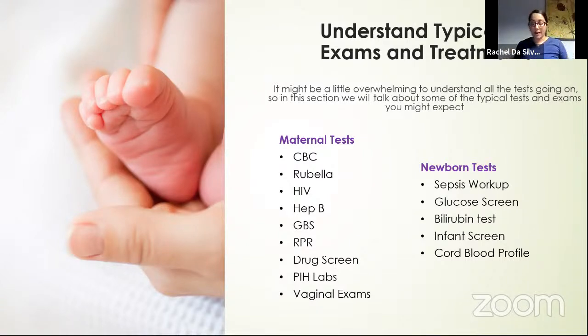Now, if you do have a hospital birth, usually we'll want all of your prenatal records. Try to keep your prenatal records with you if you can, especially if you're more than 32, 36 weeks pregnant, because if we don't have these maternal tests, all of these tests here, if we don't have the results, we might have to possibly check them again.